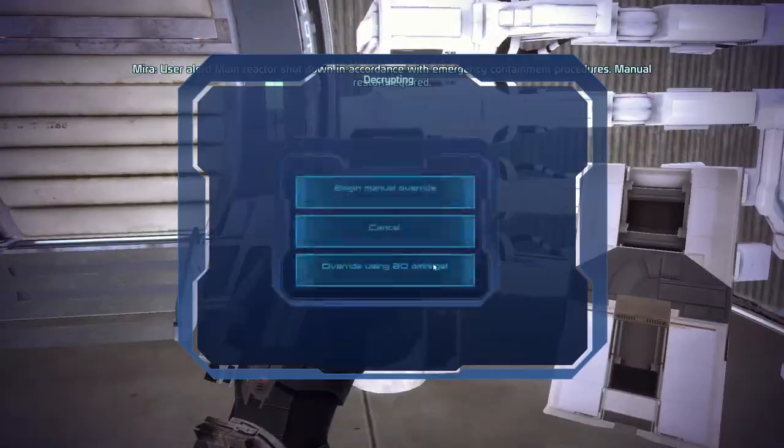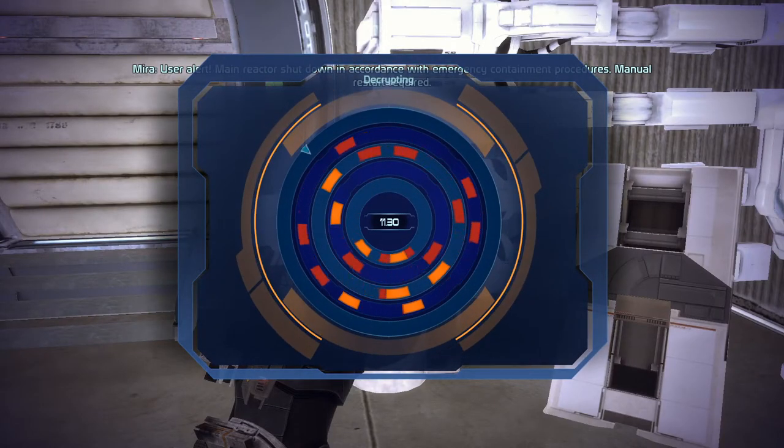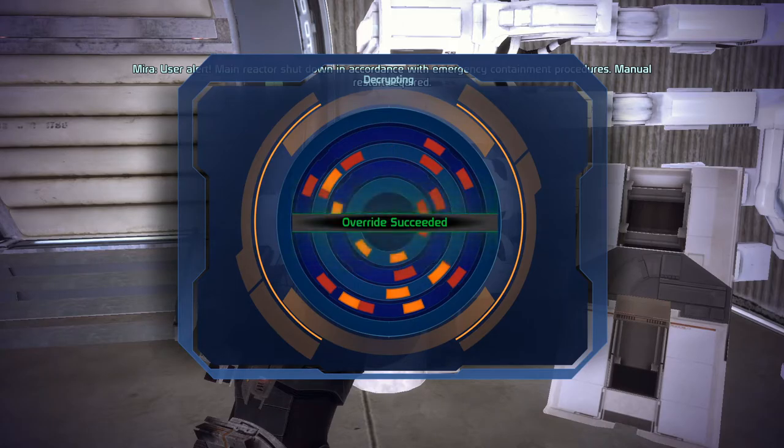All right, we got a locked storage locker. We should be able to decrypt that, no problem.